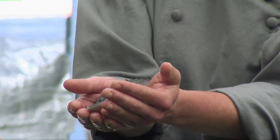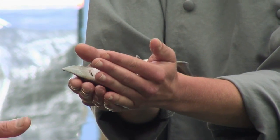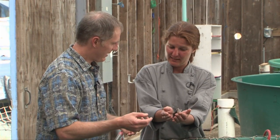We have these bony plates on the outside. Internally, sturgeon have no bone. It's solid, with the meat exoskeleton. Exactly.